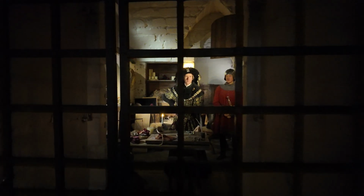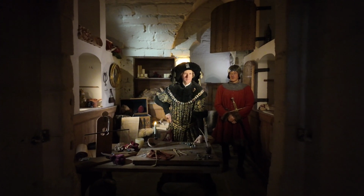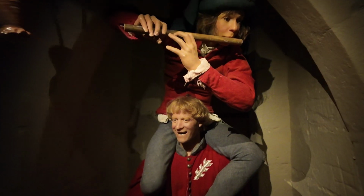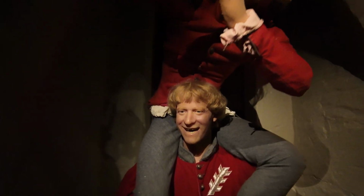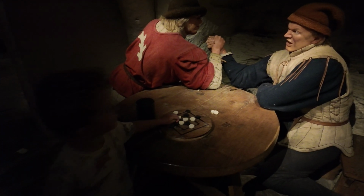So we've got the receiver general sorting out the finances for the battle. Got a couple of dudes having an arm wrestle. Oh, and the jesters. Look at them. That's what Daddy would have to be. Is that Boris Johnson as well? Oliver! Arm wrestling.